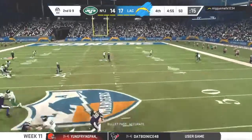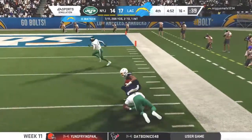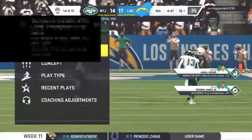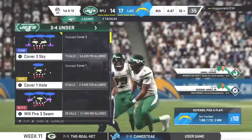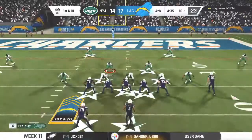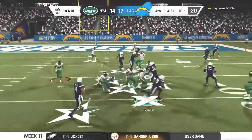On 2nd and 9, Watson. That's caught inside the 20. And they'll wind up getting this one all the way down inside the 20. It's a gain of 35. Now that's 2 big catches that he's had on this drive alone. And I can hear it right now. If they give up a third to him, whoever does that, go stand on the other sideline. You're persona non grata on our team at that point. Geis.